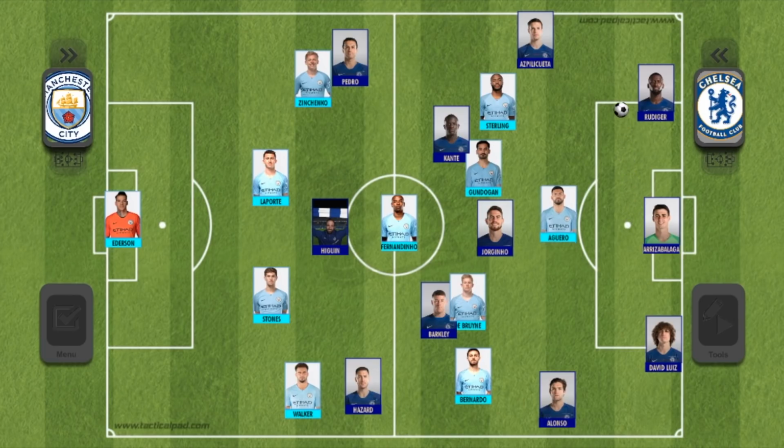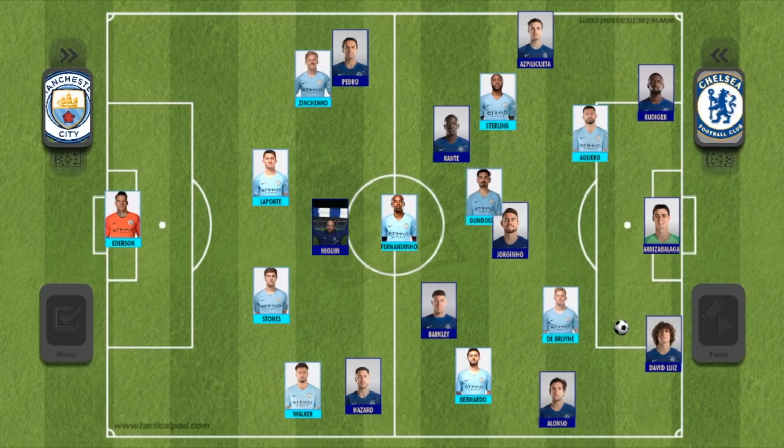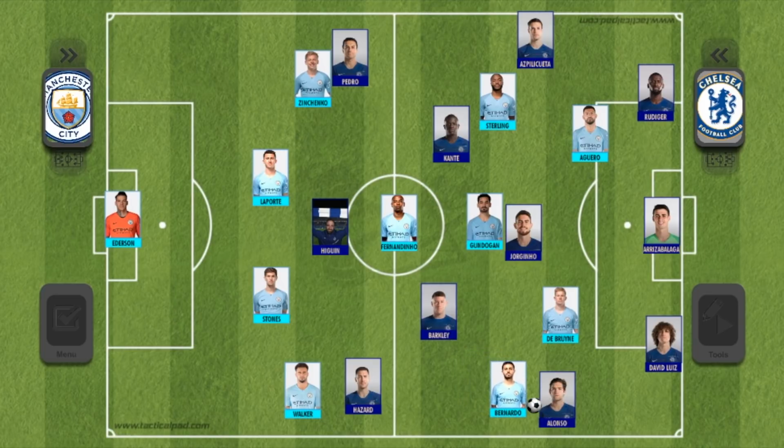This time, City pressed in a 4-3-2-1 shape, with Bernardo and Sterling in a split position between the fullback and midfielder. De Bruyne or Gundogan would press the central defender, while the other one would go to Jorginho. City's fullback would press the midfielder when he moved to the side.